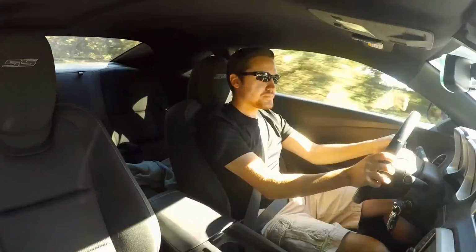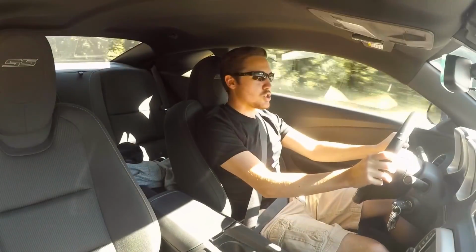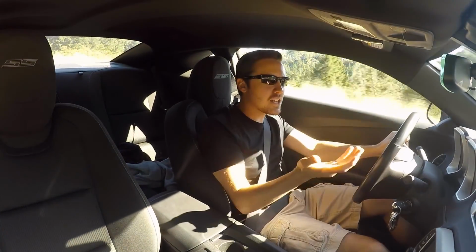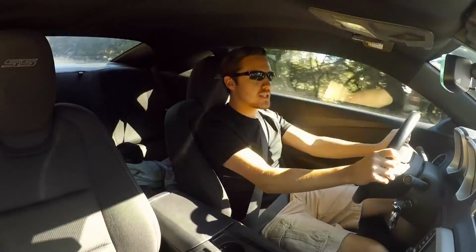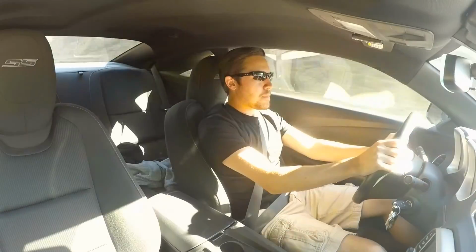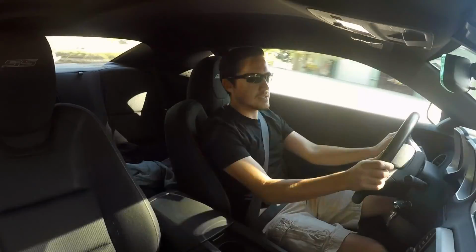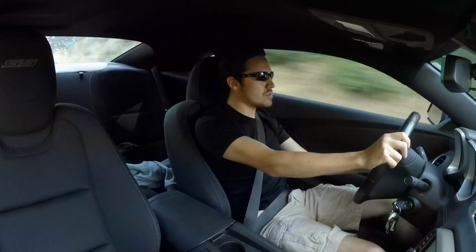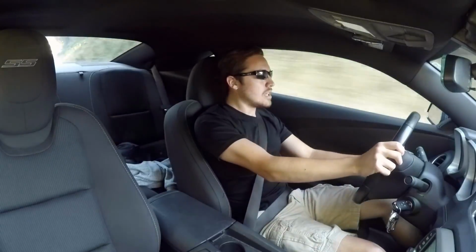Like I said, I love this road. Long sweepers, super fun, nice pavement. But yeah, it handles great. You got decent brakes. Of course, I want to mod this car, do suspension and whatnot. But the power, I mean, you could always go more. But for what it is, this thing handles very good.